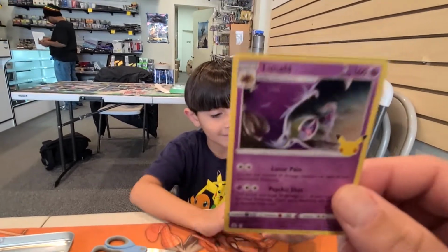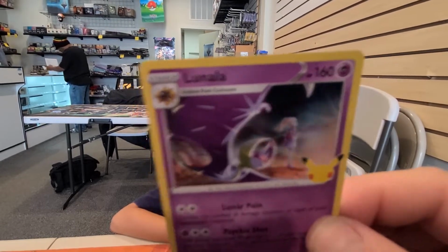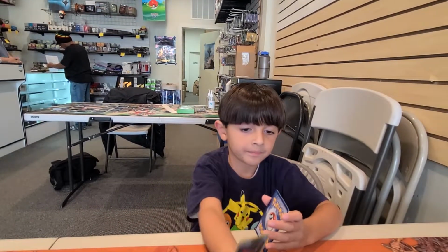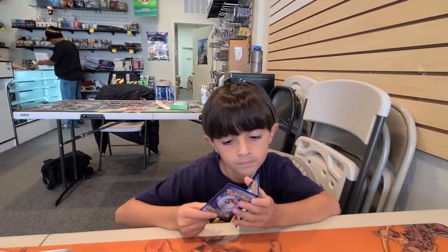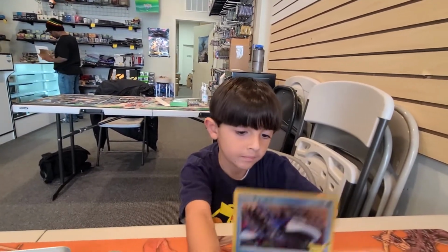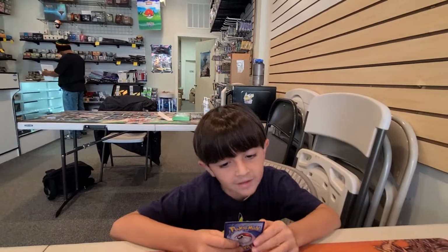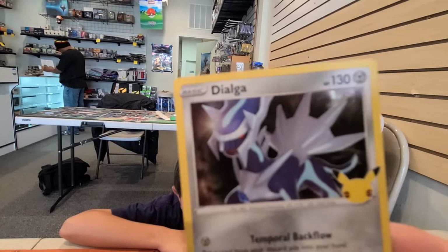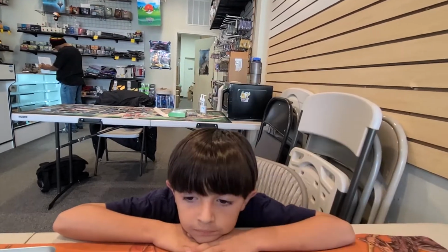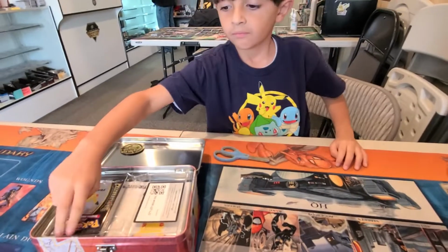We have a hologram of Unala, followed up with the Yetval, Kyorgi. All holograms. And a Dalga. Oh, pretty nice holograms. All right, so let's see what else we can find. Open up another one of these things.